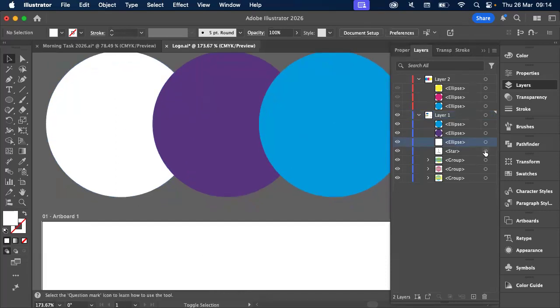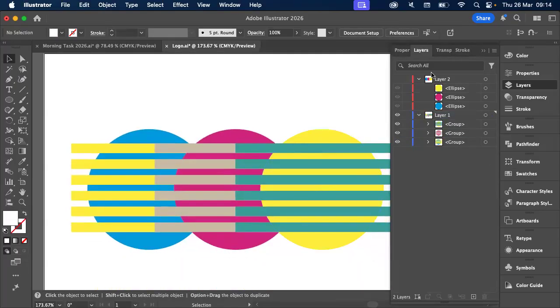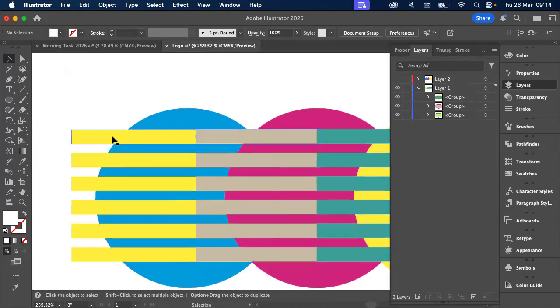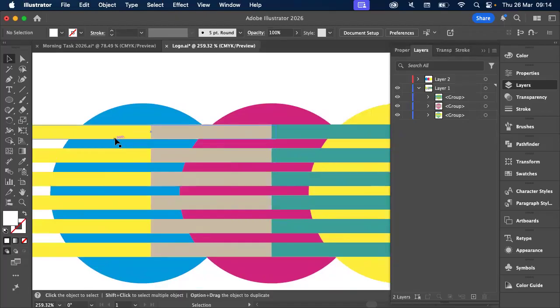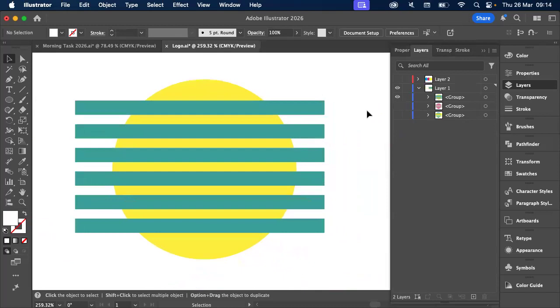So what layers look like, and I'm going to delete these as well. In my layers panel, I have two sets. I have a main layer with each individual circle, and each individual circle has its own set of rectangles that are going across. And I've made sure to also group them to the relevant circle. So I'm just going to unhide these. Each one looks like this. It's a circle with a set of rectangle shapes going across.